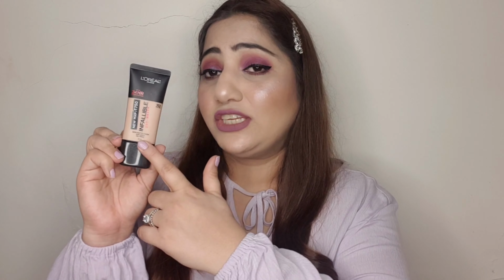The formula of this is really lightweight. You don't feel that you have applied anything. It is not cakey at all. The longevity of this is really nice. You can wear it up to 8 to 10 hours and your foundation will not move anywhere. And the fifth pro is that the packaging of this is plastic, which is very travel friendly.